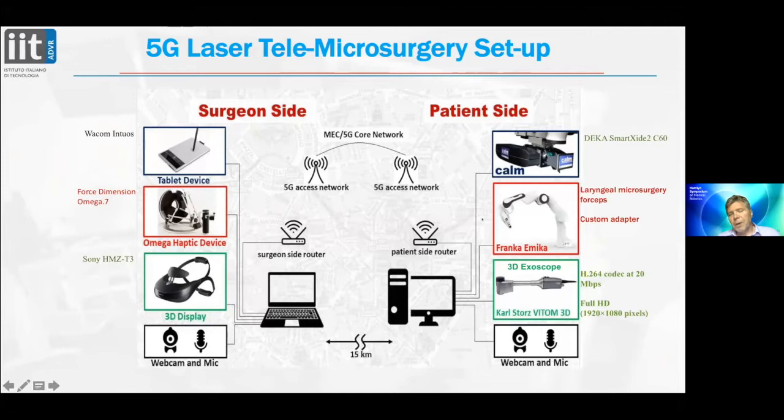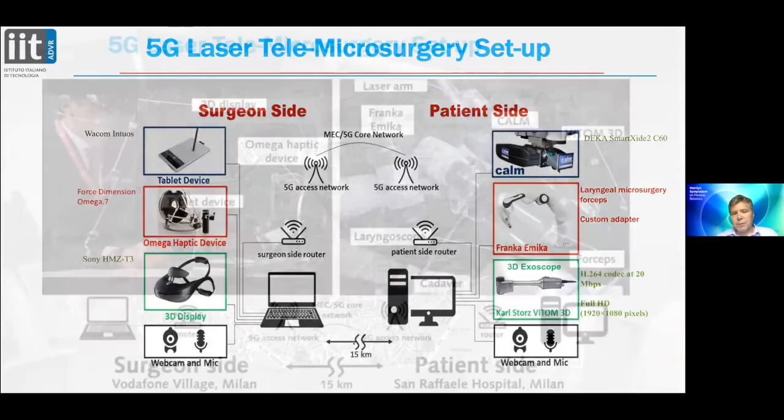On the patient side, we have the CAM system using a DECA robot. We have the Franka Panda system with the forceps. We have the Vitom 3D exoscope, which produces high definition images. And again, we have the webcam transmitting backwards and forwards across a distance of 15 to 20 kilometers.